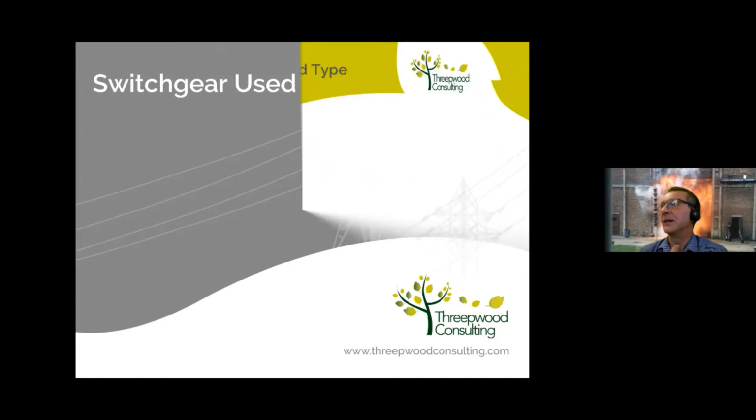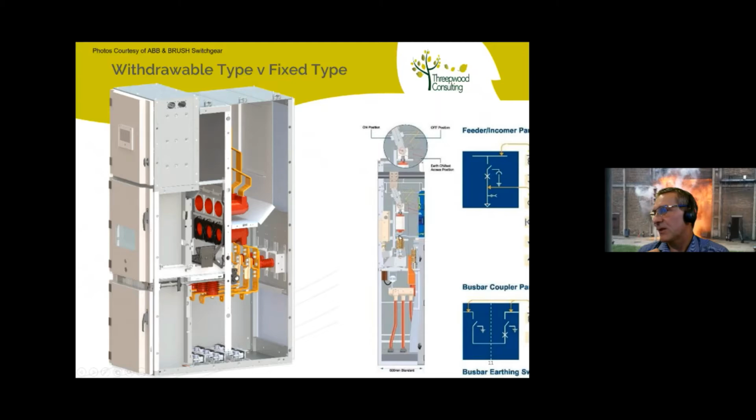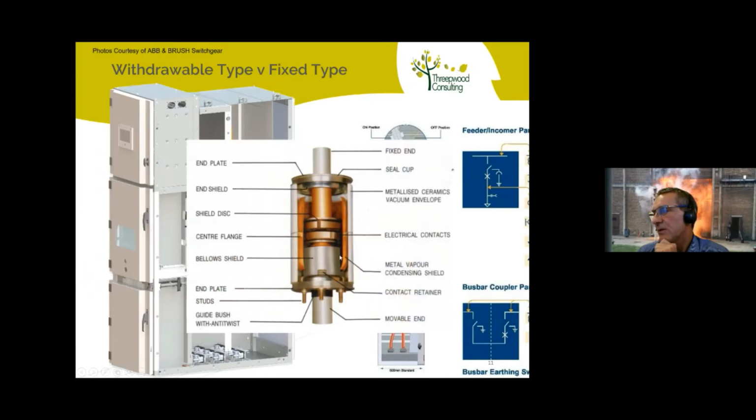Right, let's have a quick look at some of the switchgear types. We've got the ABB ZS1 there, and you can see this is an internal arc door. You can see how thick it is, a lot thicker than some of the conventional older types of switchgear. It's withdrawable type switchgear with a vacuum interrupter. This one is fixed because it's got a fixed circuit breaker; it's not withdrawable, unlike the other design. And you can see the good old vacuum bottle, which sits inside various types of switchgear now, and it's becoming more and more popular as SF6 is unpopular because of environmental issues.